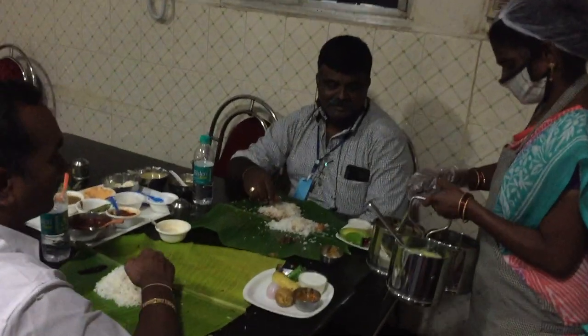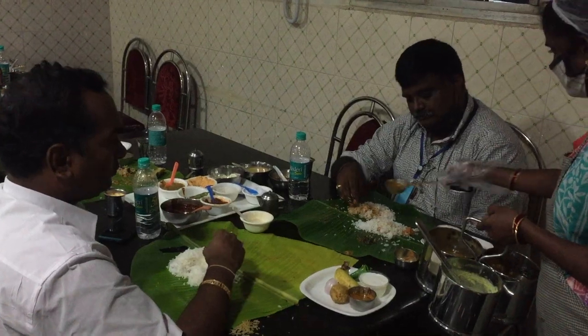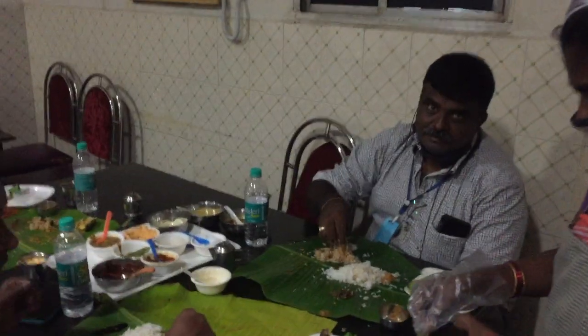Tamilnadu. A lot of food is being served and people are just keeping on with their food. They're enjoying the food. Sir, how is the food?